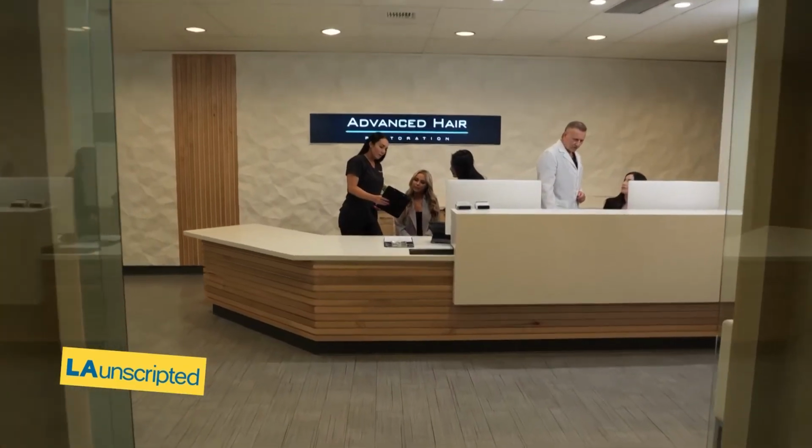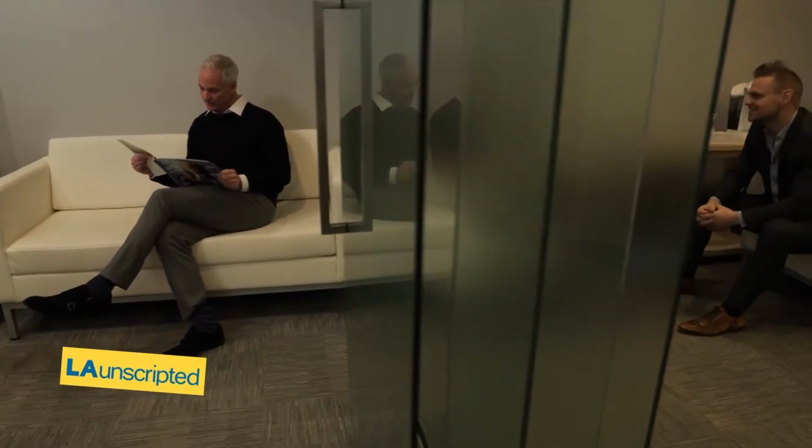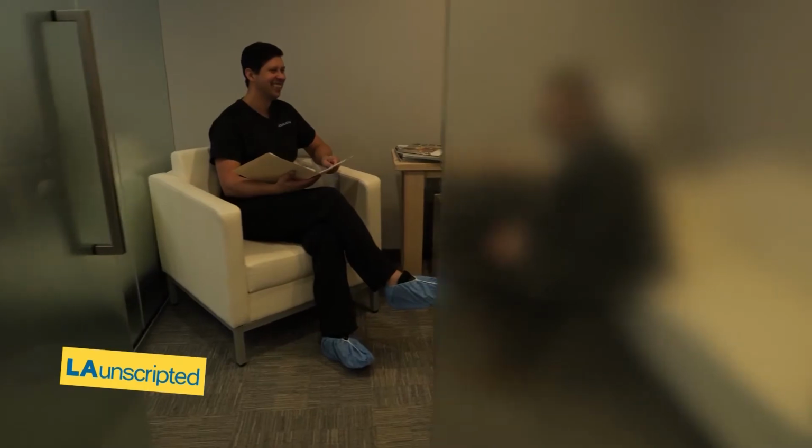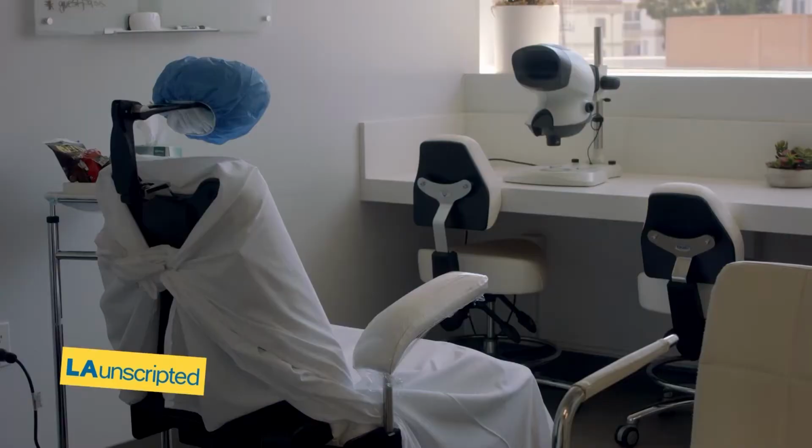What we do is it's a one-day process. It's very simple, virtually pain-free, where our clients can come in. We can identify the areas of need where they need more hair, and we just remove the hair from the back and put it in those areas.